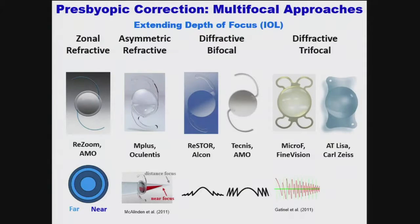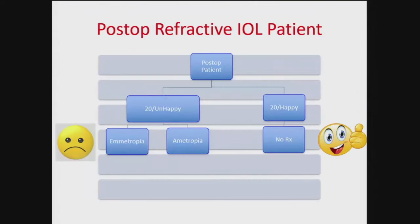So, you've heard about a whole variety of multifocal IOLs in Paris at ESCRS. The trifocals are really taking a big lead in terms of market share in Europe. And more recently, we've had one trifocal IOL approved by the FDA in the United States. With all these lenses, as you've heard from other speakers, but I'm going to convince you even more, it's absolutely critical to correct out residual refractive error.